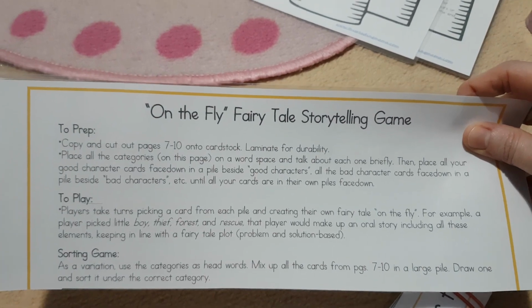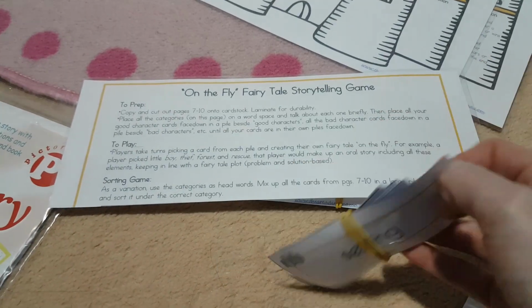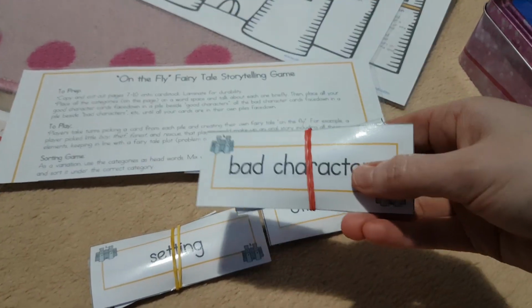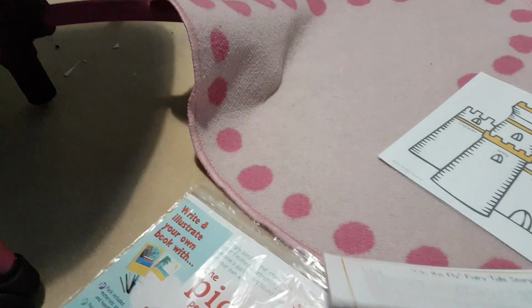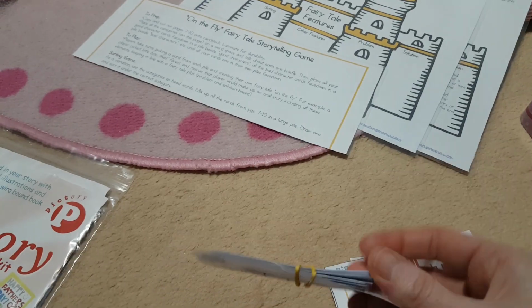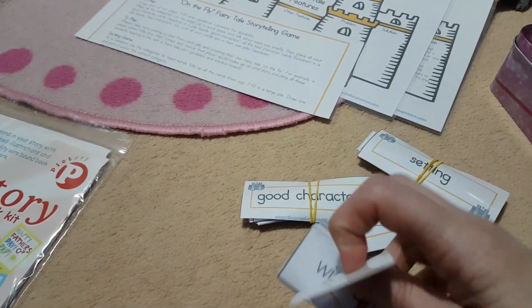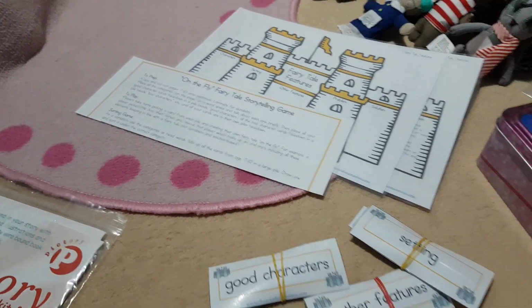There are a couple of different ways that you can actually play, and then each section has different themes, so setting, other features, bad characters, and where's good characters wandered off to? There it is, good characters. So there's a big list of them out there behind the elastic, so they can just go through them all and choose who is going to appear in their story.